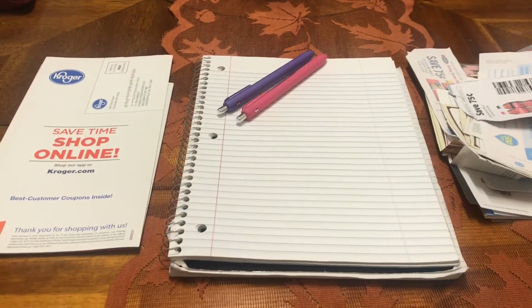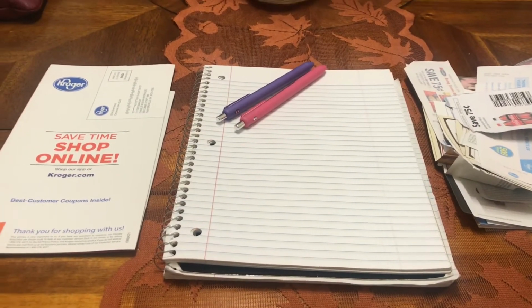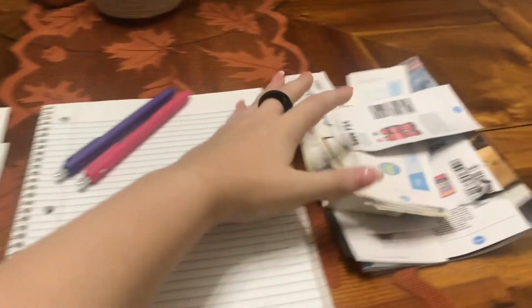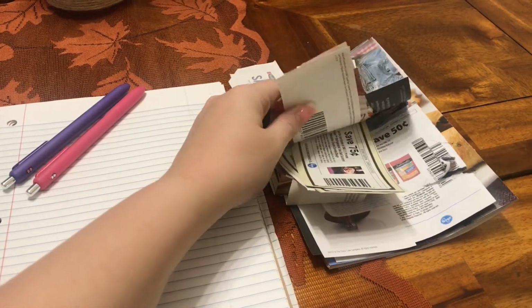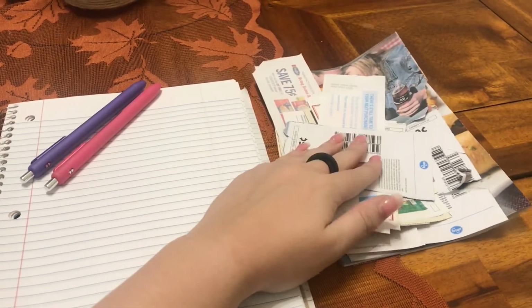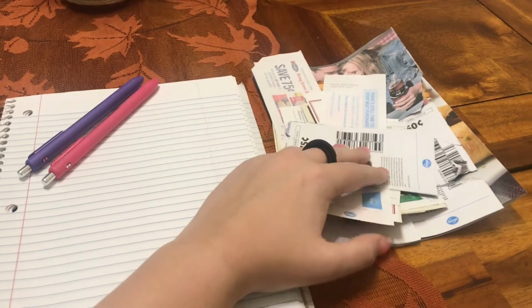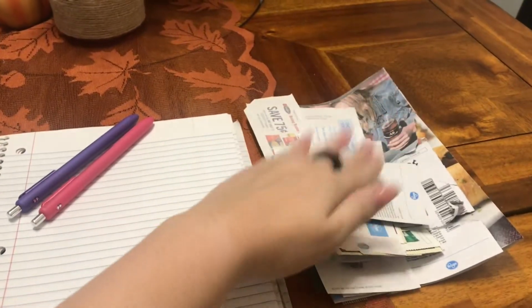Okay, so the first thing I want to show you guys is my little setup. This is what I do every single month when I'm planning out my grocery list. I have all of the coupons from previous weeks, maybe even a couple from a few months ago if they're not expired. I keep these on a clip on my fridge, and I will pull them out every month to go through them and see if I can use any for this month.